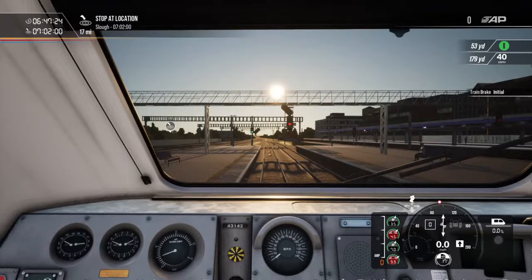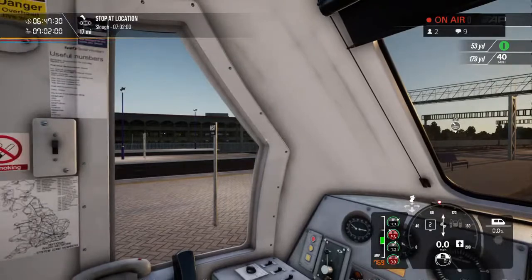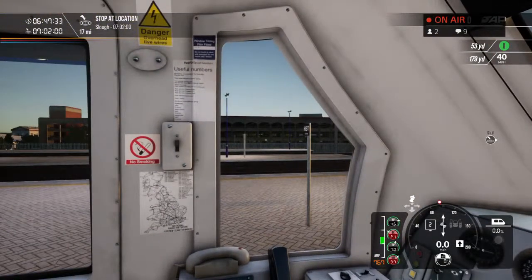Right, so let's get the brakes going and let's get going then. So the throttle is now being built up so we can actually leave.